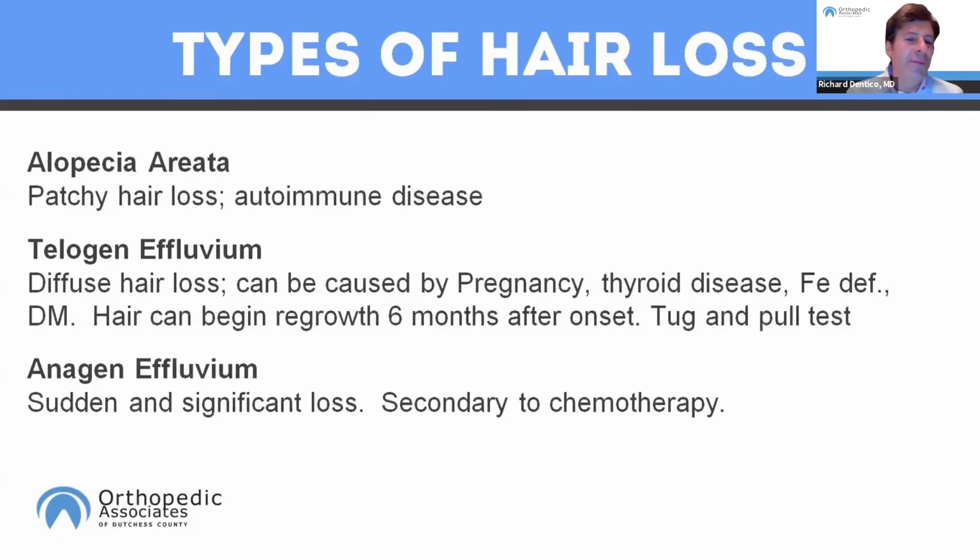Moving on to the Telogen Effluvium and the Anagen Effluvium. These are more associated with systemic disease, pregnancy. This happens when women get pregnant. Their hair sometimes comes in a little thicker. Then after postpartum, their hair thins out significantly. You'll see this in thyroid disease, in iron deficiency states and diabetes. So it's almost like a shock to the system. You'll lose hair diffusely throughout the scalp. Then after the insult passes, the hair starts to regrow anywhere between 6 and 8 months down the road.